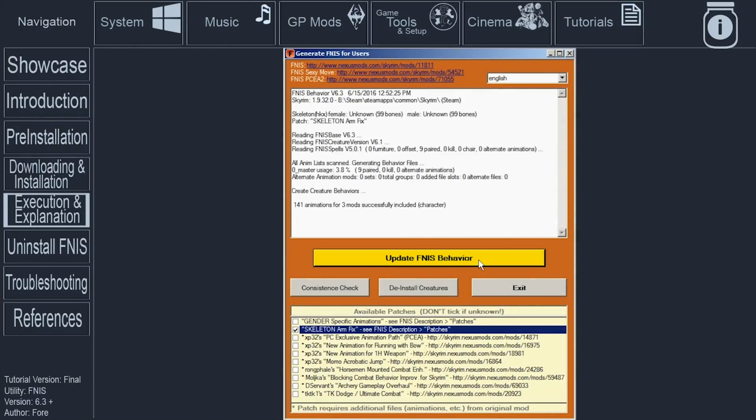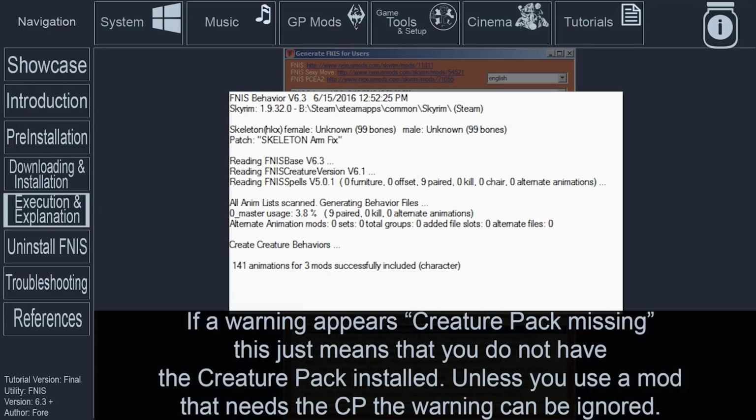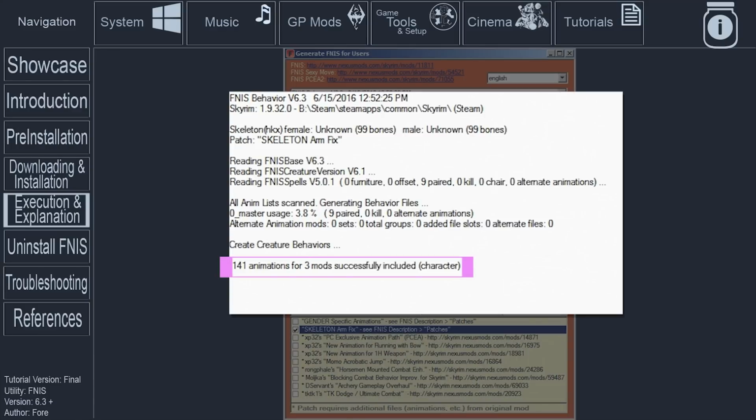The message window will wipe itself clear of the information that was there when first opening the generator, and will provide you with some step-by-step output of what FNIS has done. When you receive the message regarding the number of animations and the amount of mods that have been successfully included, you can move on to the next step.